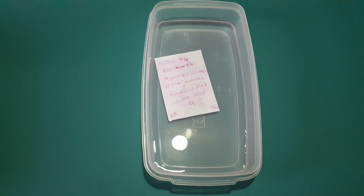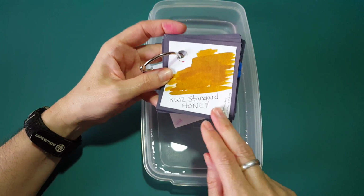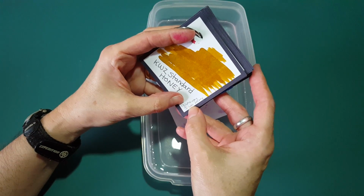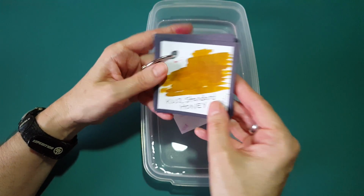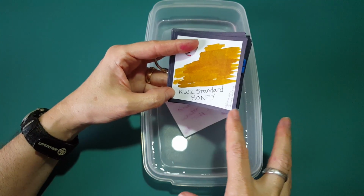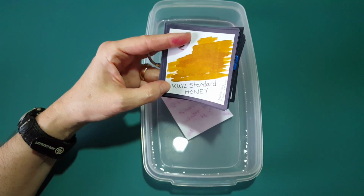So tomorrow is going to be KWZ Standard Honey. This was a little sample I won in a giveaway from Larry a long time ago. Gosh, almost a year ago, I think. And I think I've played around with it a little, but I really haven't written with it a lot. So that's what's for tomorrow.